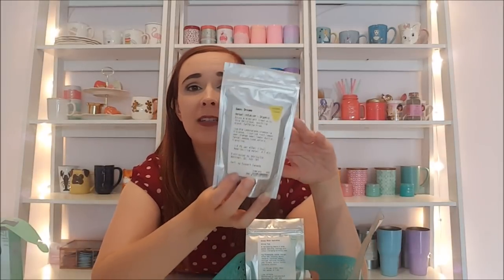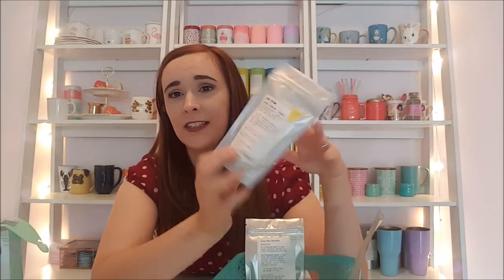This is a really unique tea. It's a straight white tea, but it's like a white pour tea. Kind of weird, but a really delicious tea. This is Sweet Dreams. Now it's called Dream On. This is the old name, but it's the same tea.